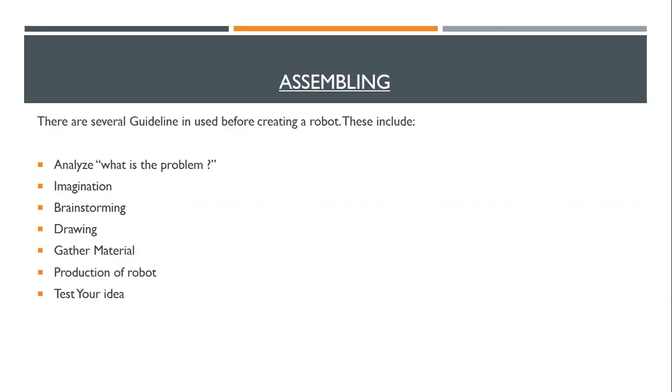And in your production of the robot, you make the robot, you build it, and then you start testing your ideas out. So you test if your ideas work, because sometimes a lot of troubleshooting is involved when you are building a robot. You'll find that it looks really good in your head, but when you actually build it and look at the math, the physics behind it, or even the computer science portion of it, you realize that this idea was so good in your head, but when you actually made it, it is not working. So you have to go back to the drawing board and start the process all over again until you get the idea that actually works.